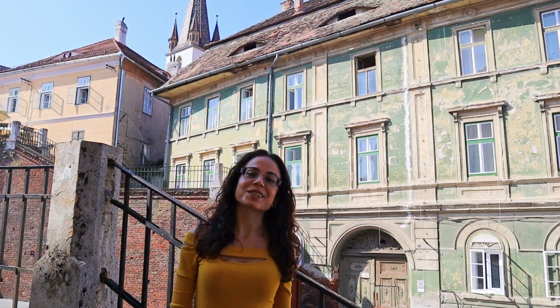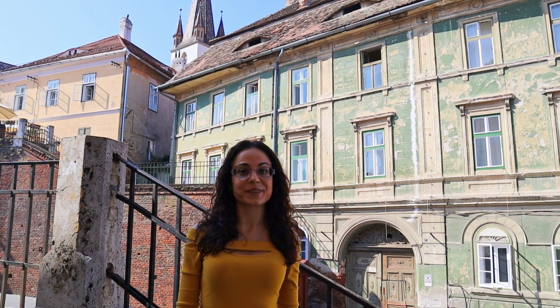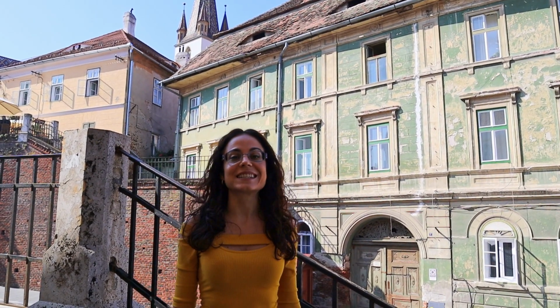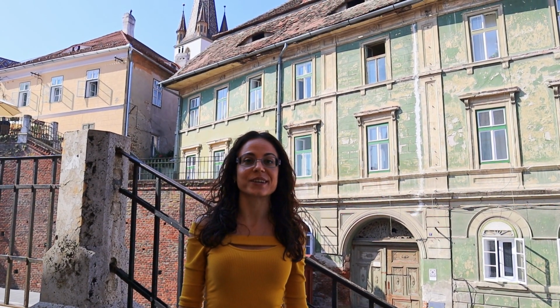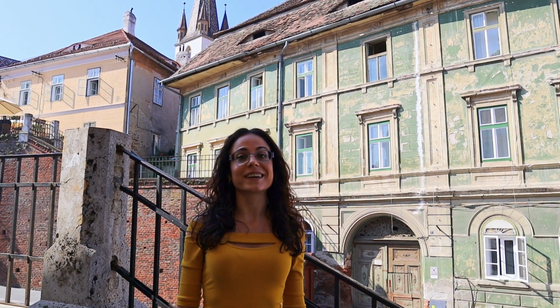And now we're at the last stop in Transylvania, a town called Sibiu, which is quite popular for its iconic houses with eyes, which you can see behind me. It's again a very well-preserved town with medieval houses, medieval architecture. It's very beautiful. And unfortunately, it's my last stop here.